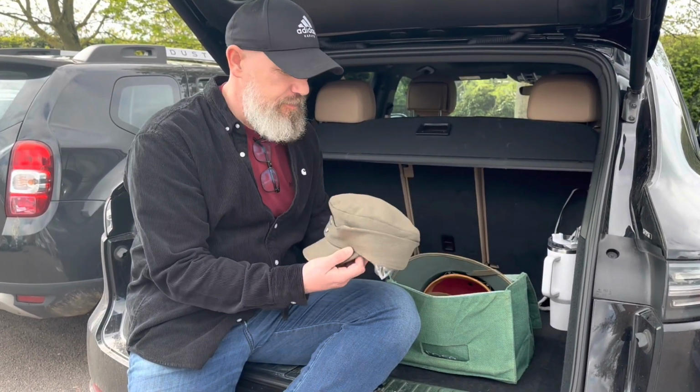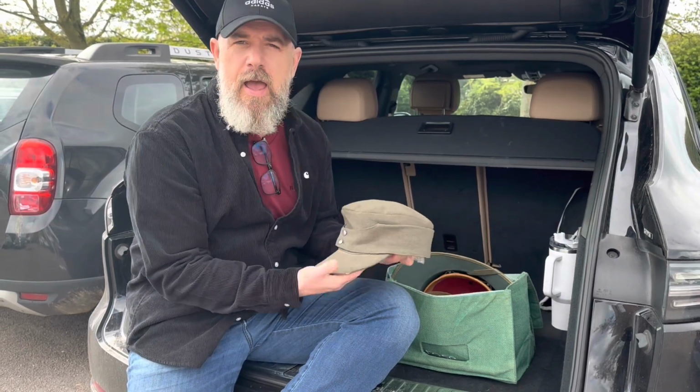One of the nicest bits I found was this lovely M43 cap here. It's the 2-button version.